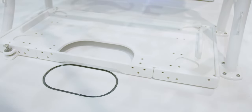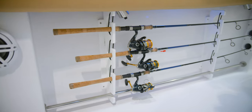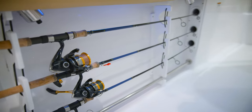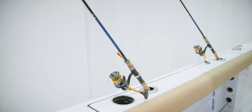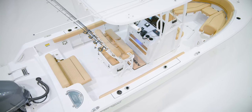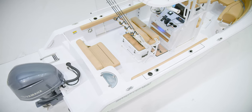Let's move our attention to the gunwales, where you will find molded-in rod racks for up to three rods on each side, and they do double up as a great place to store a gaff or net. Over the top, flush mounted Gemlux rod holders, and for added comfort when fishing, standard cockpit bolster cushions. They provide a soft cushion to push your knees and legs into when reaching into the water or fighting a fish.